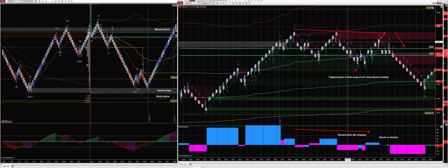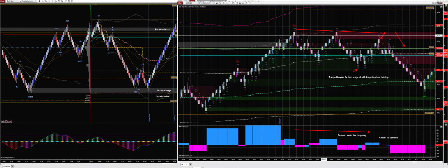And meanwhile we did see more sellers getting in at the standard deviation 2 and at this close and open level, close of yesterday, the open of this day. We see these are strong levels. We see demand is dropping. So if this thing is not going up, it's gonna go down or range.